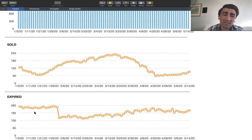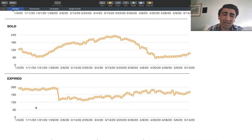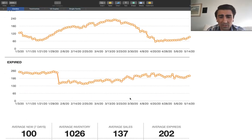So here are the expired listings. These are homes that have failed to sell and the listings have just expired. They come off the market. Oftentimes people bring them back on. You can see a big drop off at the end of January. There would have been way more just at the end of December. A lot of people's listings expire, and not anything overly exciting to report here.